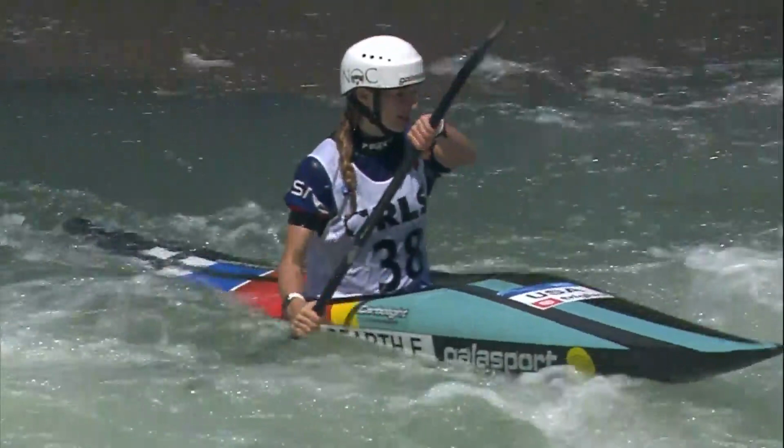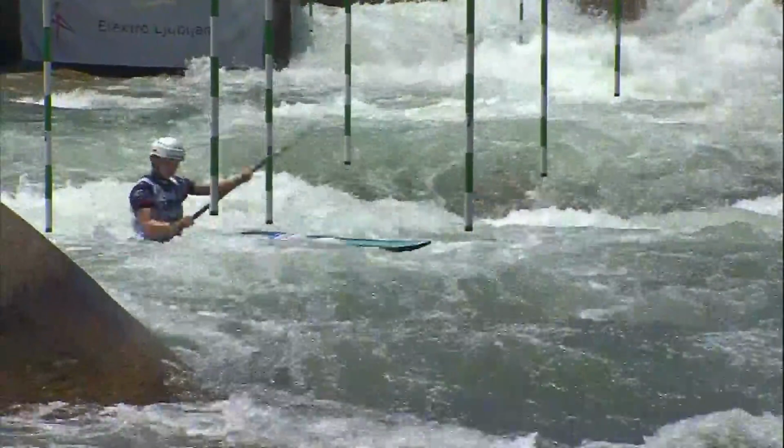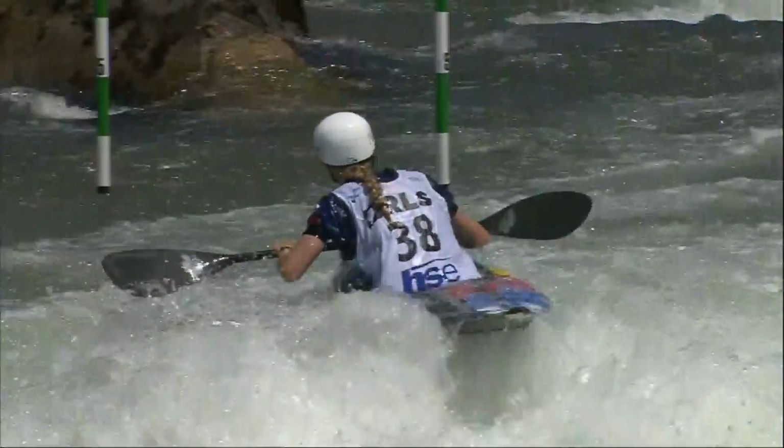It's not going to be on the podium for her, but in her second ever World Cup race at 15 years of age, what a performance as she makes another World Cup final. So Victoria Urs is leading ahead of Karina Kundler and Martina Wegman, and we are at the halfway point in this women's K1 final here in Tacen, Slovenia.